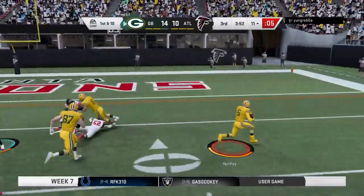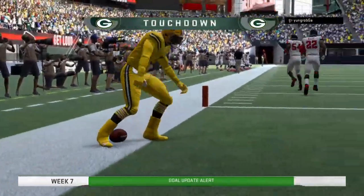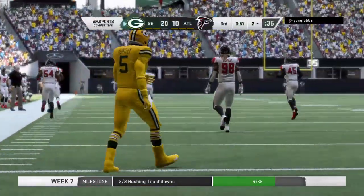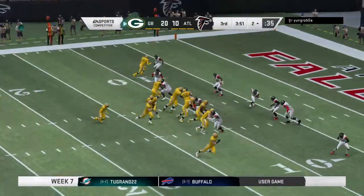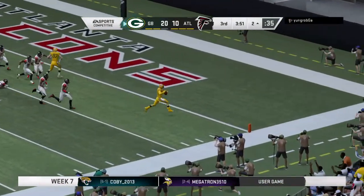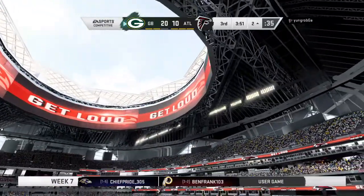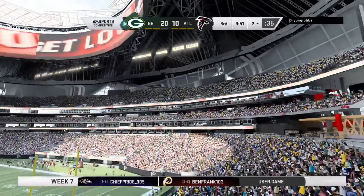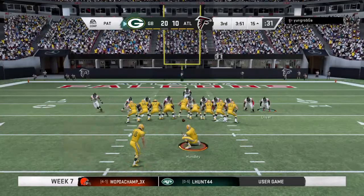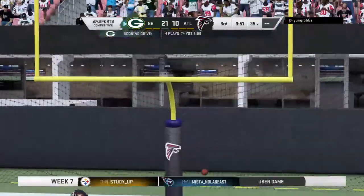Now a give right side. Huntley. And he will get this into the end zone. Touchdown, Green Bay. A great play there, his first touchdown on the year, and the Packers are able to stretch that lead out further. Now Zuerlein on to add the extra point. It's good, and it's 21-10.